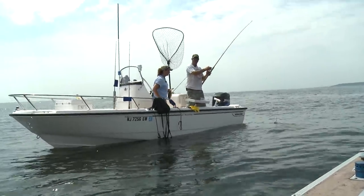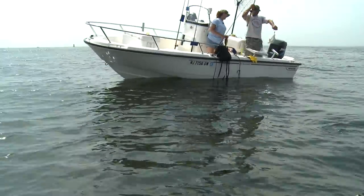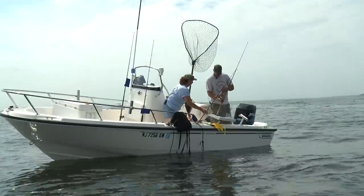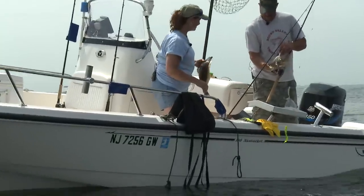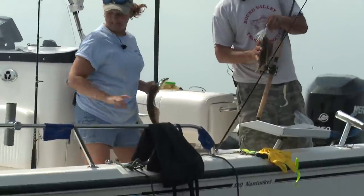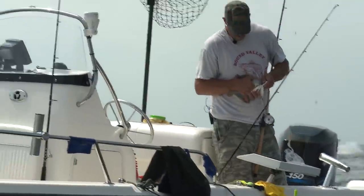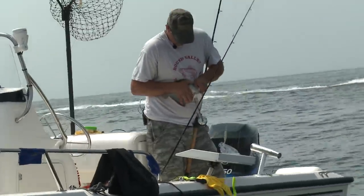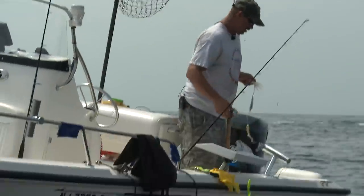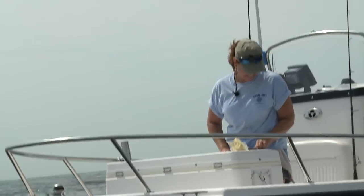Okay. Ah, sundial. That's something you don't see often. Cool. A sundial fluke. Oh, that's really cool. Okay, let me take a measurement on this one. Hold on. Okay, and we have another 18.